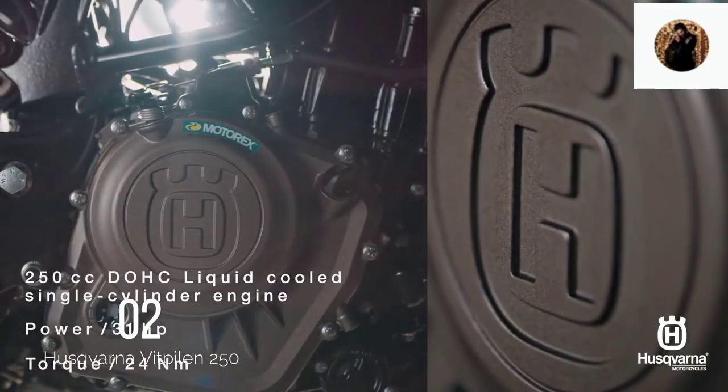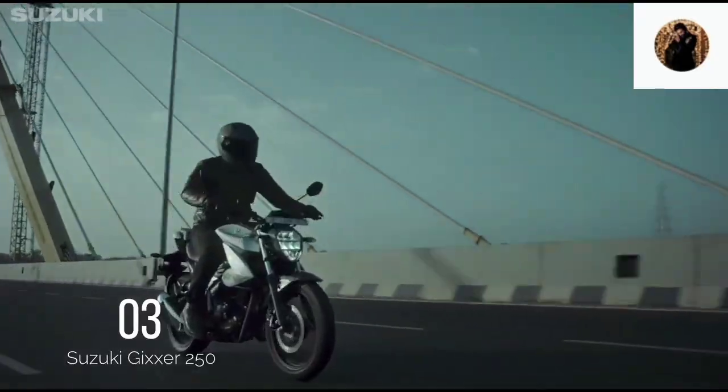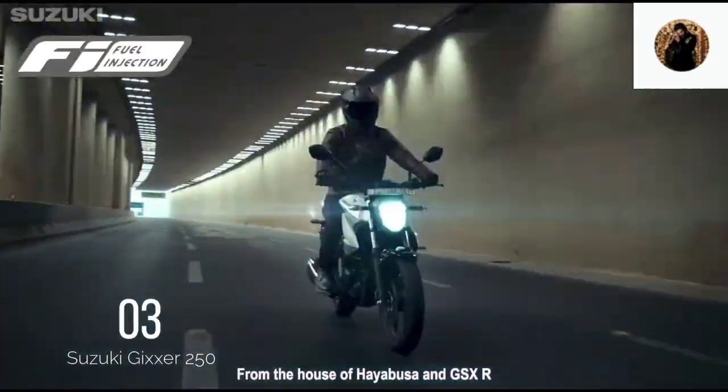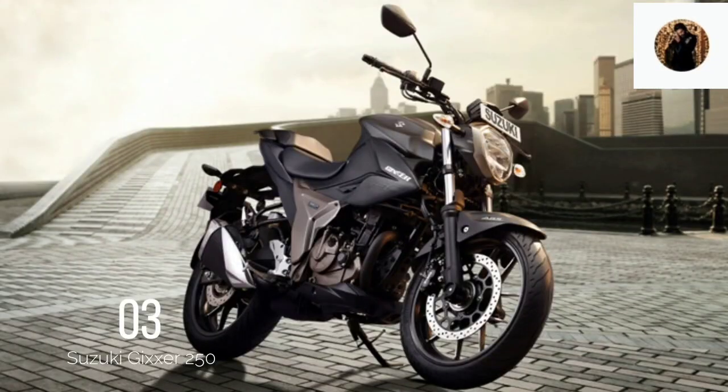3. Suzuki Gixxer 250. The Suzuki Gixxer 250 represents Japanese engineering at its finest. Bulletproof reliability, incredible engine refinement, and a highly accessible power band.